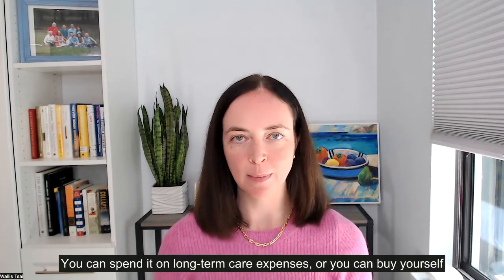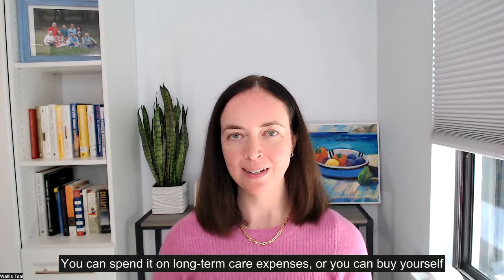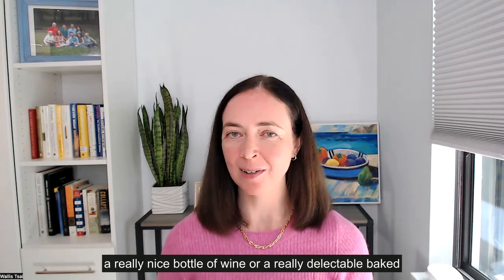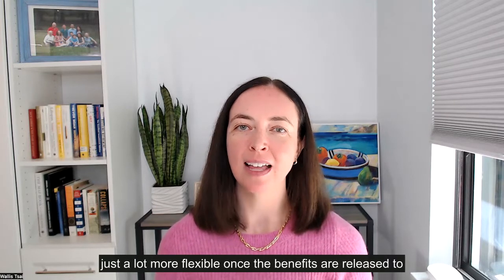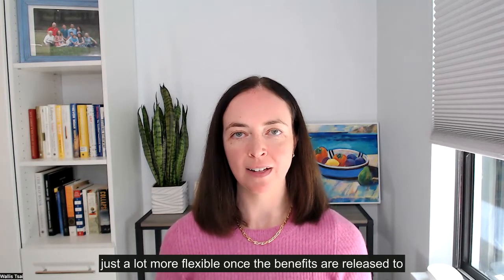By contrast, indemnity policies just pay you the cash and then it's totally your business how you spend it. You can spend it on long-term care expenses, or you can buy yourself a really nice bottle of wine or a really delectable baked good. It's totally up to you. So indemnity policies are just a lot more flexible once the benefits are released to you.